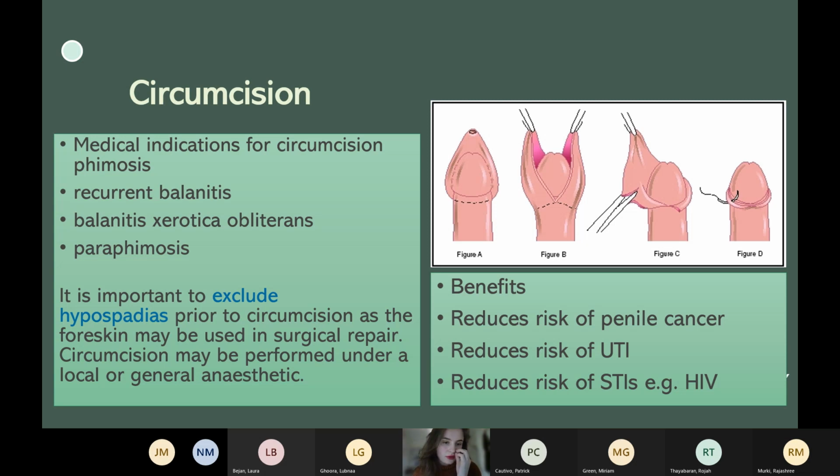And then, yep, the benefits: it reduces the risk of penile cancer, reduces the risk of UTI, and reduces the risk of STIs such as HIV. That doesn't mean everyone has to have one. Most people are fine, but those are just some of the benefits. And obviously, penile cancer is very rare anyway, so you're reducing the risk of something that's already quite low.